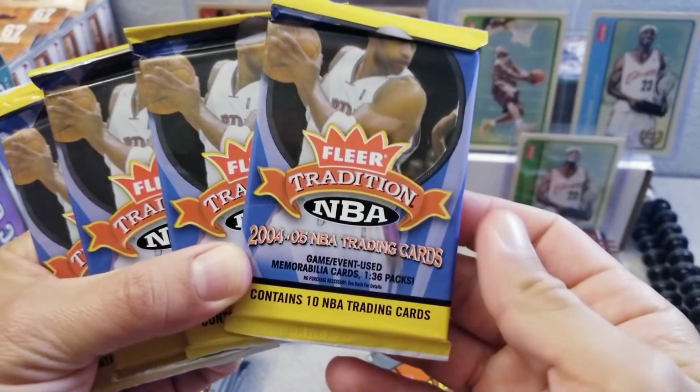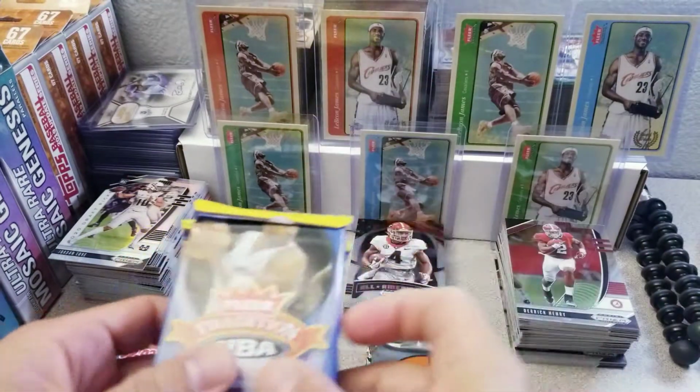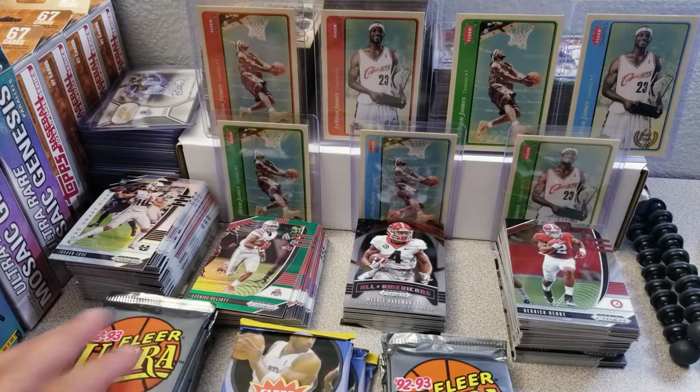2004-2005 NBA Fleer Tradition, looking for that LeBron James second year card. Sorry, not rookie card, his second year card. Let me correct myself. Sorry about that.